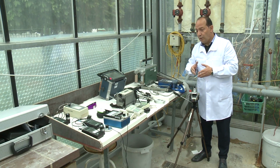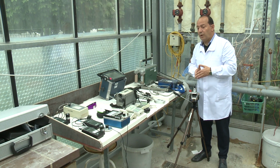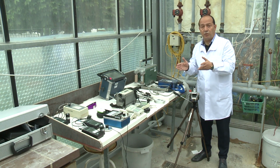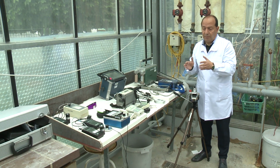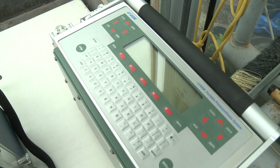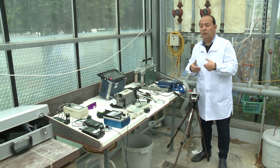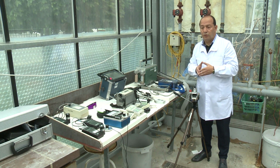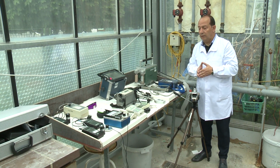So now we will go step by step, one by one, through all these instruments to describe how to make measurements, and briefly give some information about how we do measurements, what the units are, how it functions, and where or how it could be exploited.